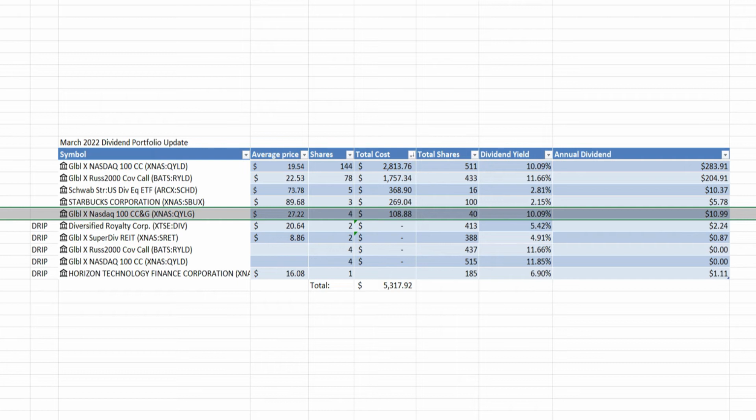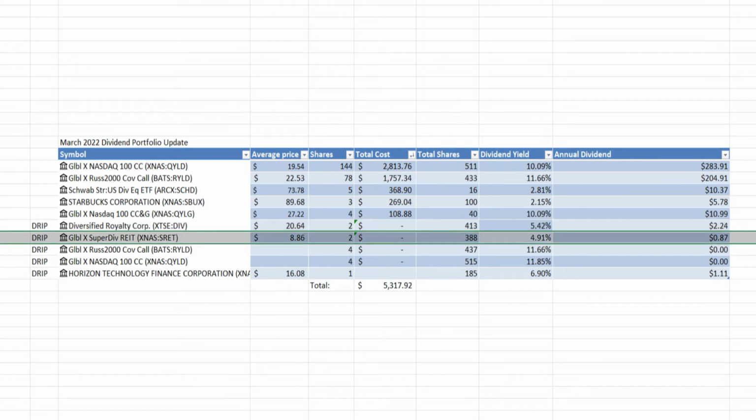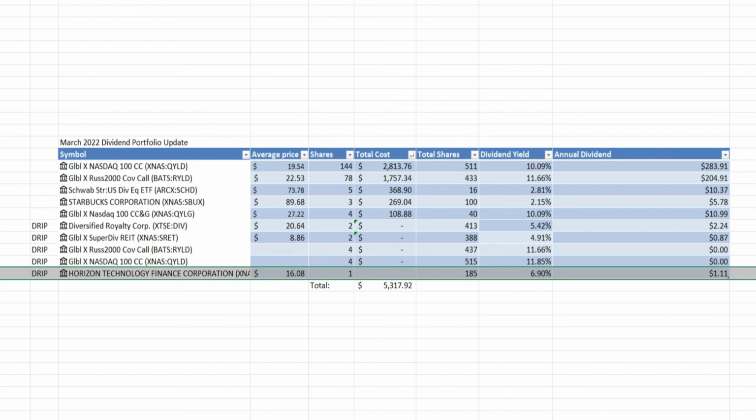And that's it for my normal purchases. We actually have quite a few dividend reinvestments as well. DIV and SRET were able to purchase 2 more shares each on their own, while RYLD and QYLD were able to purchase 4 more shares on their own last month. And lastly, Horizon Technologies purchased an extra 1 share for itself as well.